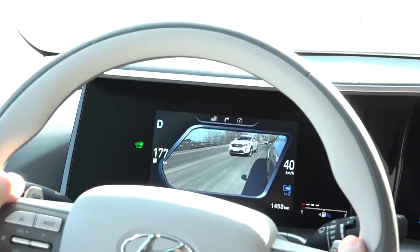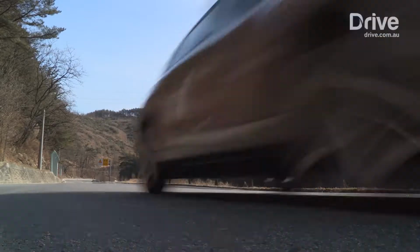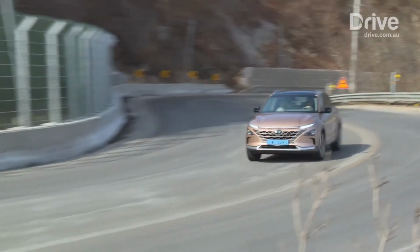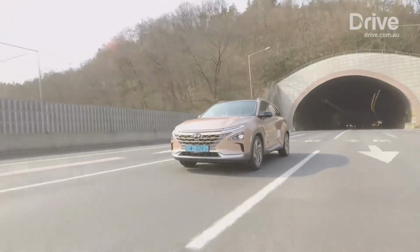But it's not just the powertrain that's cutting edge. The Nexo also comes with Hyundai's latest self-driving systems, which can maintain the car in its lane, as well as active cruise control that keeps a safe distance from the cars ahead. And it can even bring the car to a complete stop when required.